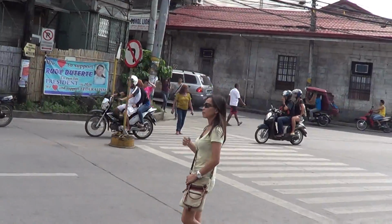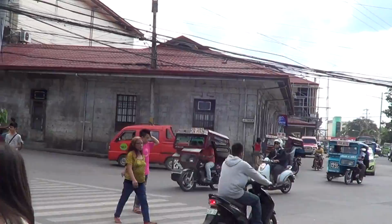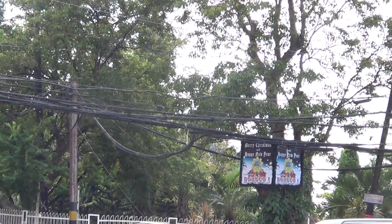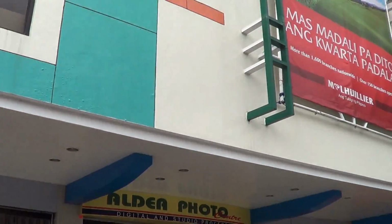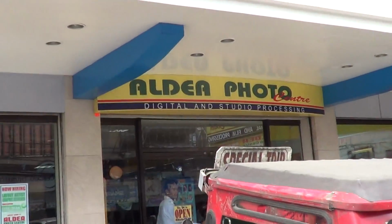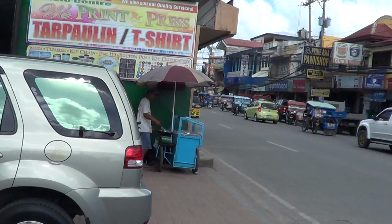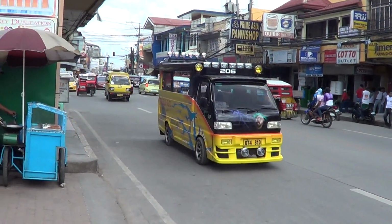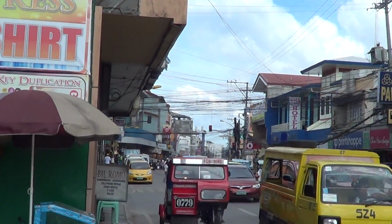This is downtown Tagbilaran. That is the Bohol Museum over there. This is the town square. This is the front of the store, ALDEA photo. Towards this direction is the BQ Mall, which you can see just the top of from here.